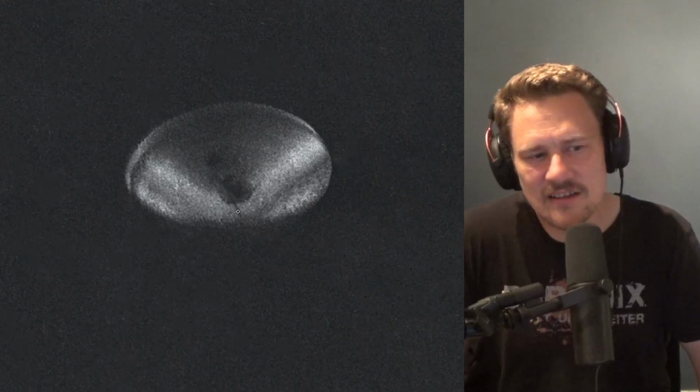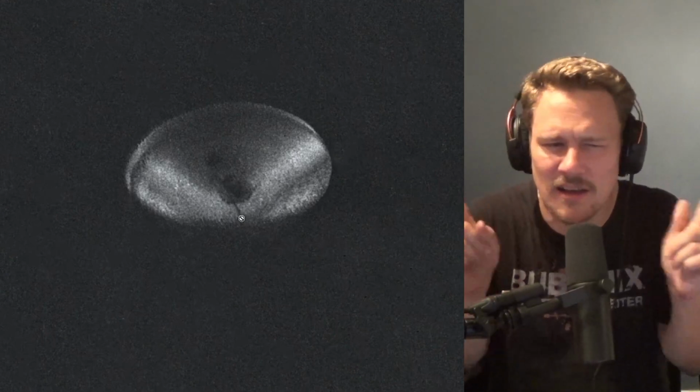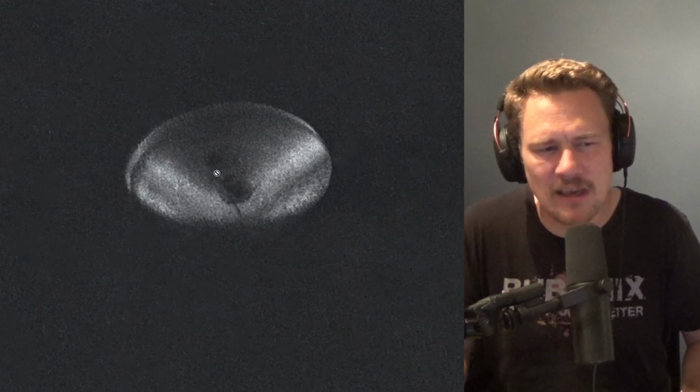Notice that in the center here, it almost looks a bit like a string. Do you see that? It goes this way. And I'm going to switch it off so you can see it. Do you see this? At least down here, there's some kind of string or some kind of pin or something that is irregular. It just doesn't make sense.